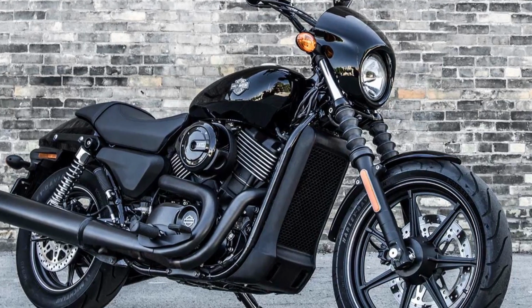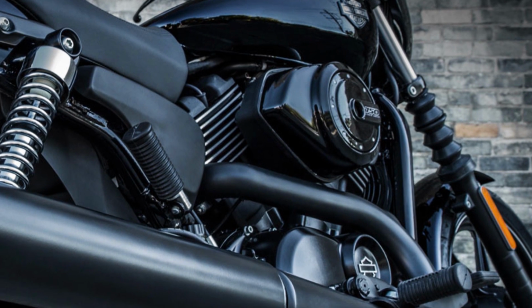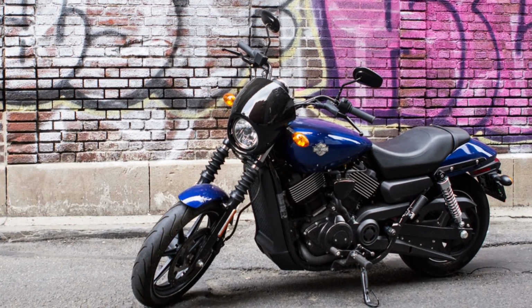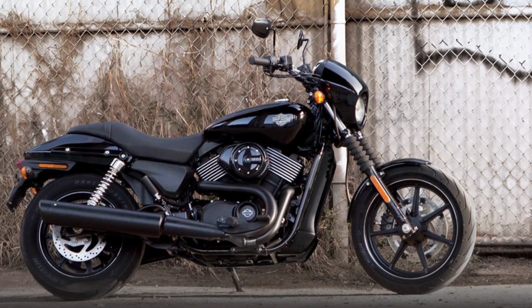Number 8, Harley-Davidson Street 750. What's that? A Harley-Davidson for less than £6,000? Yes, indeed. It's definitely an interesting prospect. You can have a brand new, genuine Harley-Davidson badge on your tank for less money than a Kawasaki Vulcan S. With its Sons of Anarchy inspired looks, liquid cooled V-twin and low seat height, it's bound to be a hit.